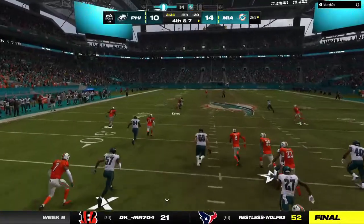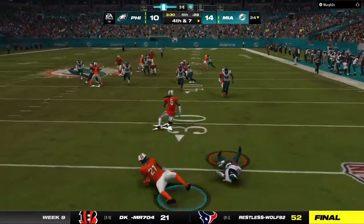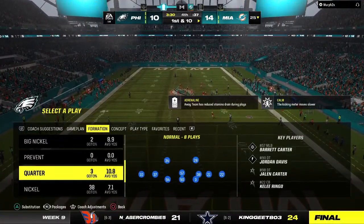On fourth down, the punt team is on as this is sent away. So possession goes over here on the punt, and they will take over 1st and 10.